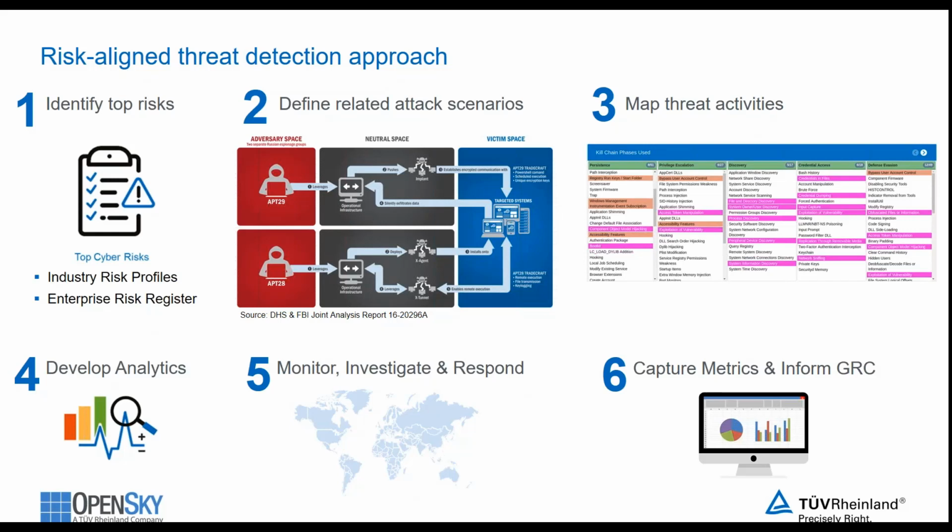And that could be in the form of something very specific to the organization, or something that's more industry aligned, an industry risk profile. In either case, we identify the top risks, then we define the most likely attack scenarios related to those risks. We don't have to define every possible attack scenario. What we want to do is understand what the top attack scenarios are that we're worried about, and from there we can look in detail at the specific threat activities related to those attacks that are aligned to our key risks, so that we're in a position to move on and develop analytics for each of the threat activities across the attack chain.